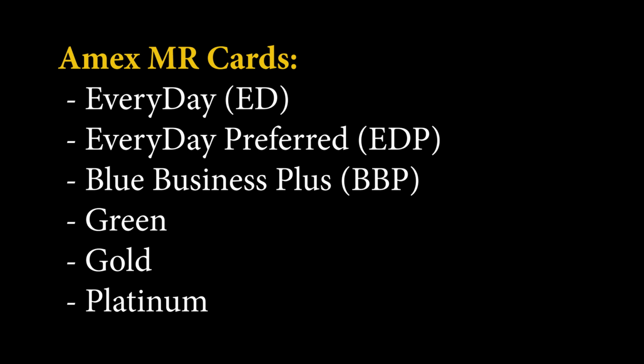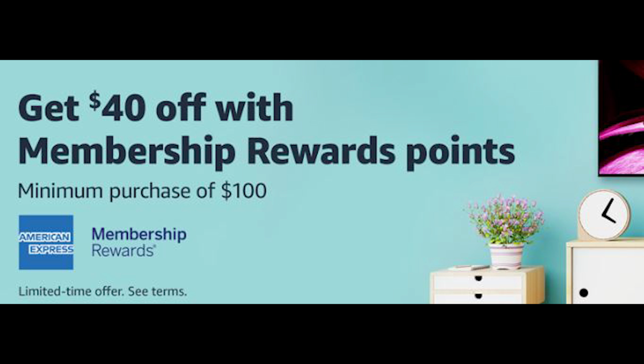The first one is if you are someone who has American Express cards, ones that earn MR points, so these are membership reward points, Amazon does have a new promotion going on where when you spend $100 on goods sold by Amazon.com, you can get $40 off when you use any MR point amounts. The optimal strategy being to use exactly 1 points.